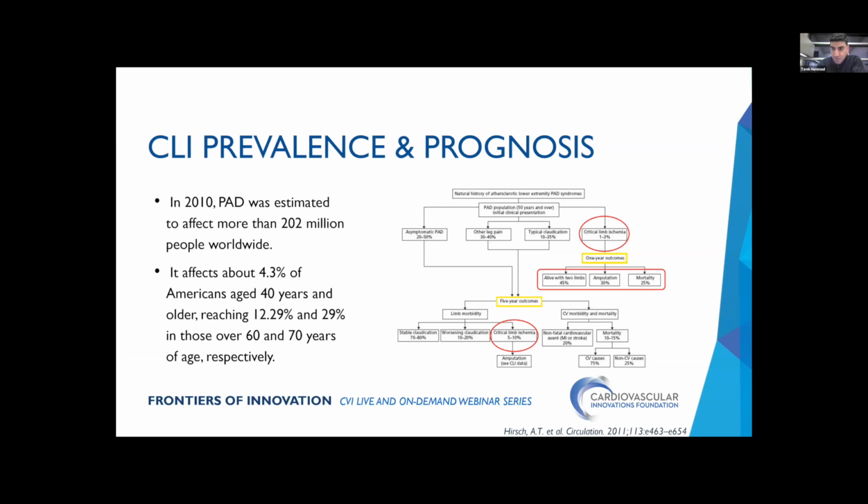The outcomes are very poor. At 1 year, only half of the patients would stay alive with a preserved limb. So a quarter would die and a quarter would lose their leg at 1 year.